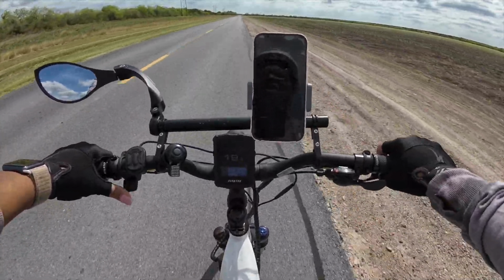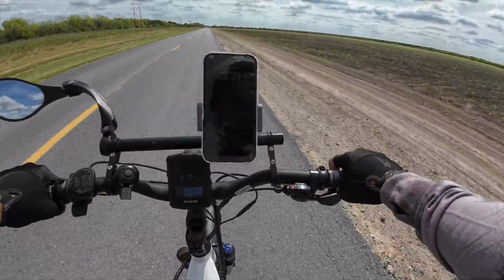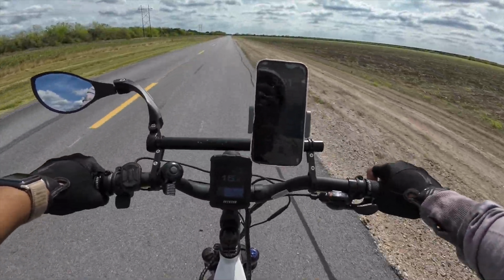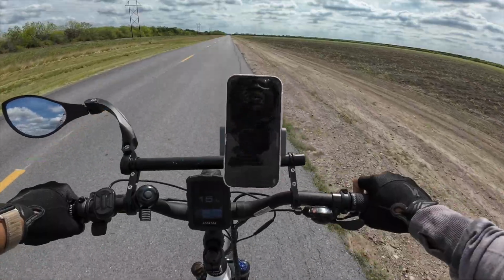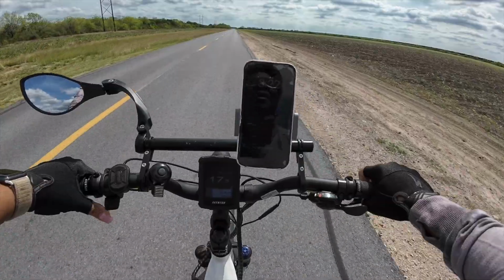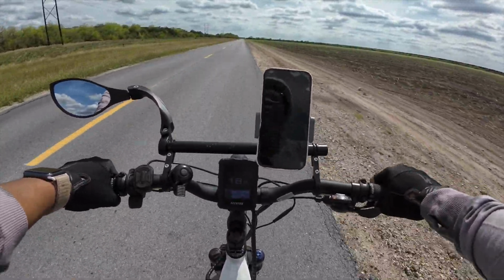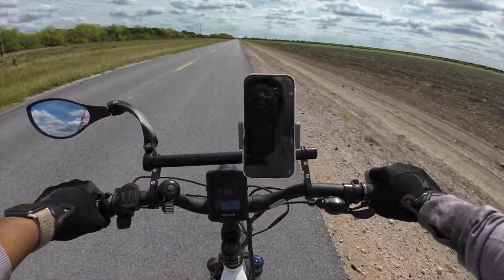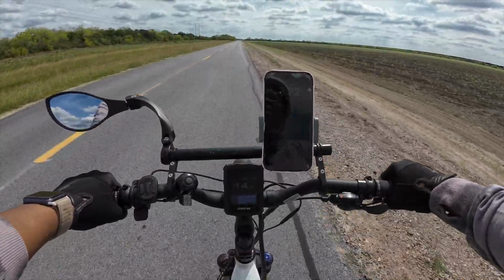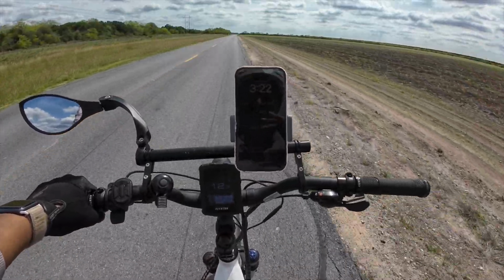So as you can see, this is just a long road. Really pretty. There's a train over there. That's Mexico over there, past that train. And you could just barely see the beginnings of the border wall coming up. So there's not much going on. I think I'm gonna pause it here and then click back whenever we get right in front of the border wall.